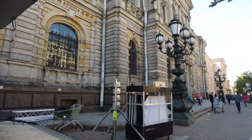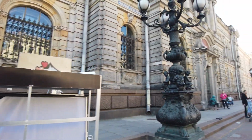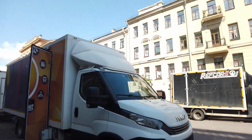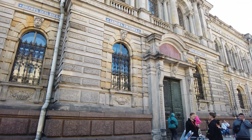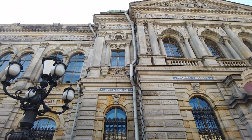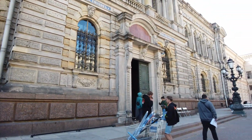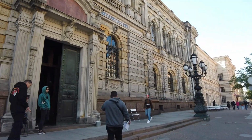Anyways, here's some kind of a movie set. Anywhere you go in Russia, St. Petersburg, you see there are lots of things happening. I didn't know it just happens to be a movie set here, probably because of this building. It's humongous and beautiful. I think this is a university, actually. I don't think we're going to get in. Or can we?